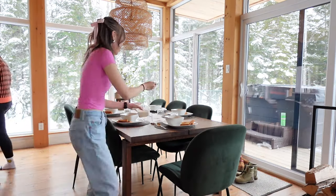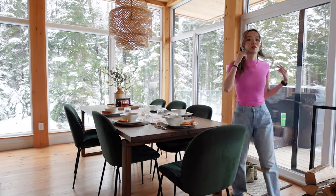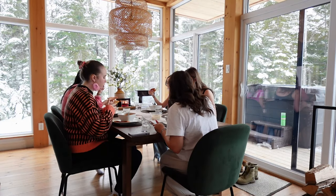Here I am adding little garnishes to every single soup, and as you can tell by now, I love cooking, so this was gorgeous. Chef's kiss.